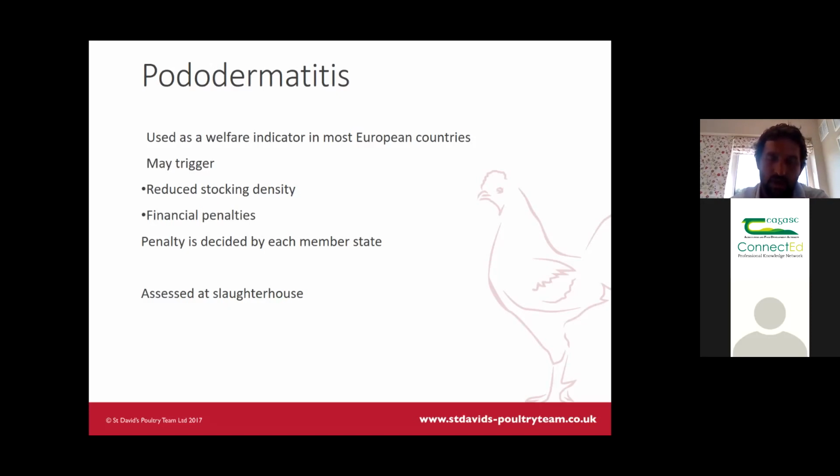But if you do get this welfare audit, you might trigger reduced stock density or financial penalties. Everyone has to do the monitoring, the member states. We're all obliged to do the monitoring, but we can decide on our own penalties. So the penalties are decided by each member state. And to my knowledge, there hasn't been anyone penalised as yet by the department. But as I said, things are improving, so maybe there might never be anyone getting a penalty.